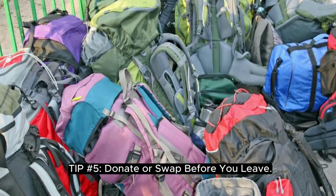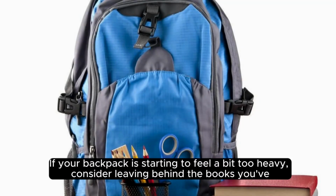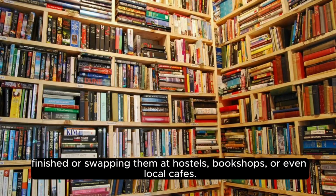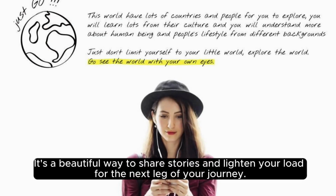Tip number 5, donate or swap before you leave. If your backpack is starting to feel a bit too heavy, consider leaving behind the books you've finished or swapping them at hostels, bookshops, or even local cafes. It's a beautiful way to share stories and lighten your load for the next leg of your journey.